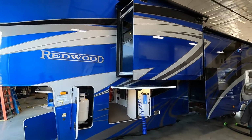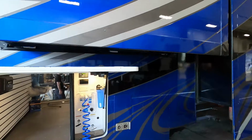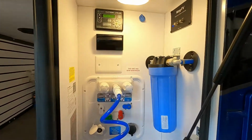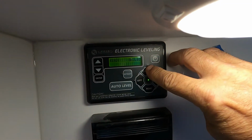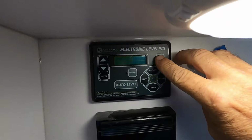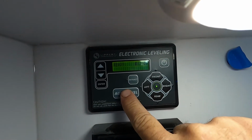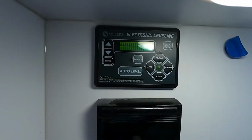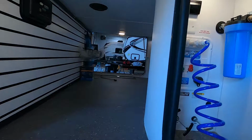Once we arrive and unhook our hitch, first thing we're going to do is level our unit. I'll go over hooking up the hitch with you. Of course, this will just bring the front up or down. We're going to come in here, we're going to turn on our auto leveling system, and we're just going to touch auto level. Now what I do, say ready, get out of the way.